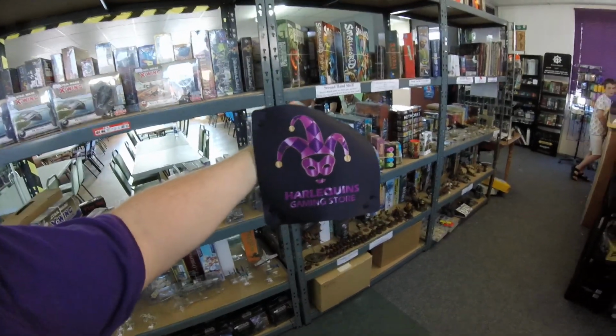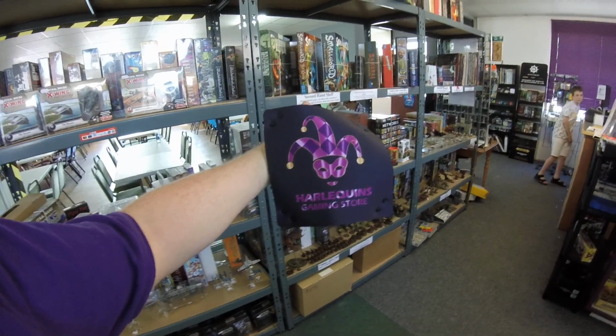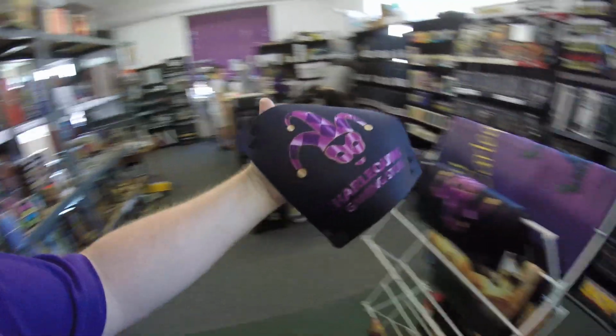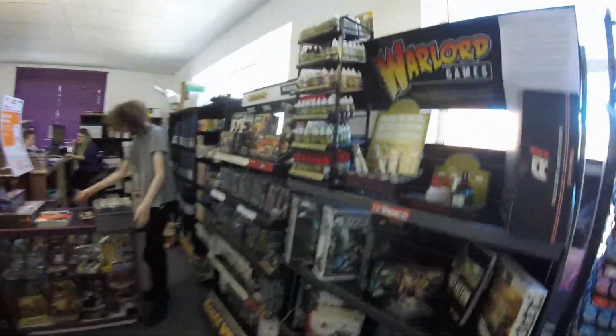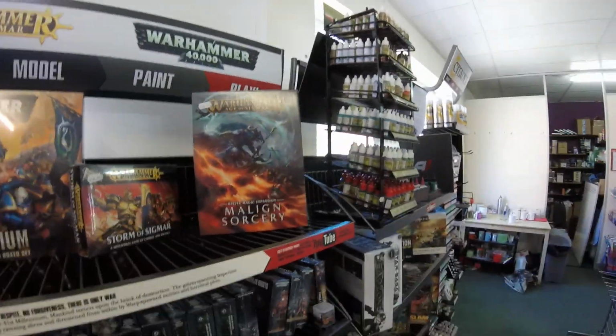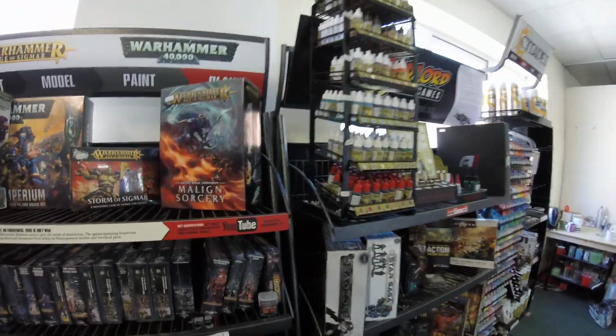But before we get into that, I just thought I'd show you a couple of little things that have come in stock lately. We have got lovely new roll-up dice mat things which were made by our friends over at Patriot Games. These are exclusive to us, and they're in store. We've got the new logo on there. The website's nearly finished, it is live, but the store's not on it yet. We've got some bits and pieces for Malign Sorcery for Age of Sigmar, but a lot of it's already sold, so you had to be quick to get that, but we can still order it.